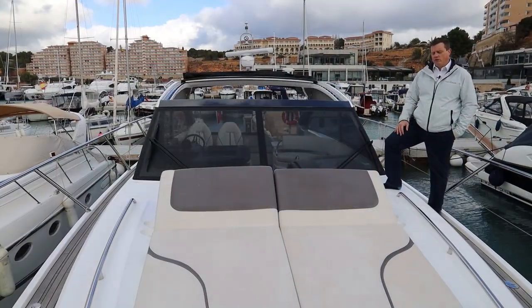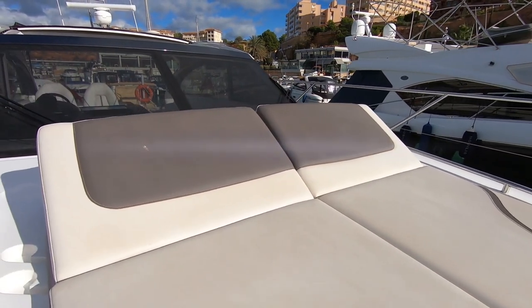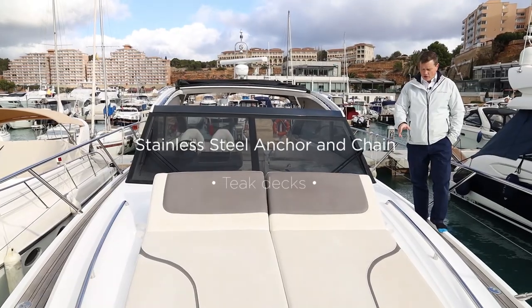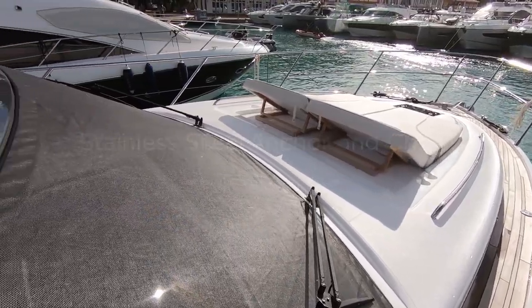So up here on the bow, this boat is fitted with the optional four-deck sun cushions with adjustable headrests. You've also got cup holders, so this is a great place to come and relax when at anchor in a secluded cove.